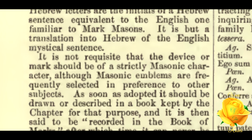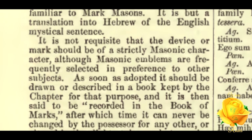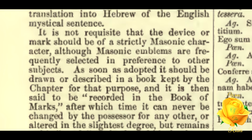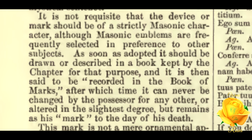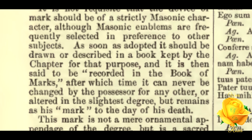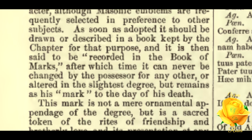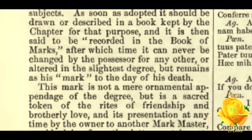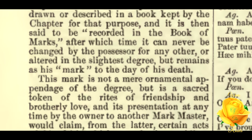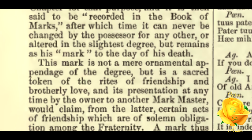It is not requisite that the device or mark should be of a strictly Masonic character, although Masonic emblems are frequently selected in preference to other subjects. As soon as adopted, it should be drawn or described in a book kept by the chapter for that purpose, and it is then said to be recorded in the Mark Book or Book of Marks, after which time it can never be changed by the possessor for any other, or altered in the slightest degree, but remains as his mark to the day of his death.